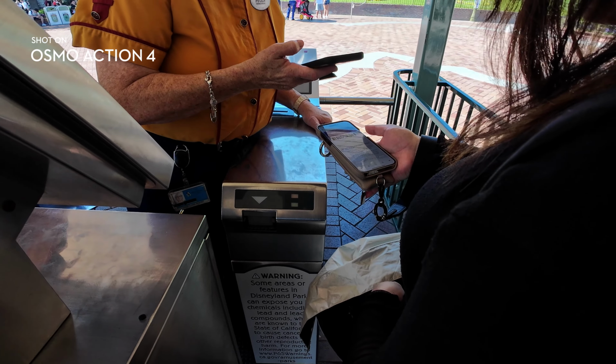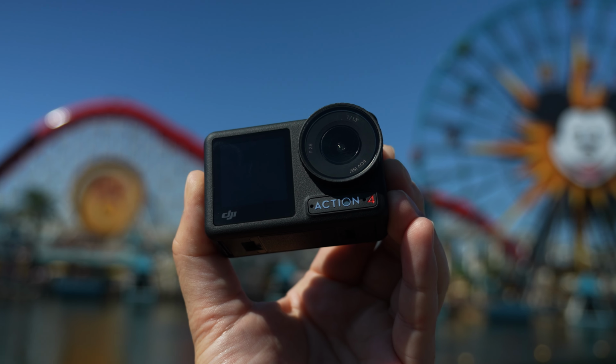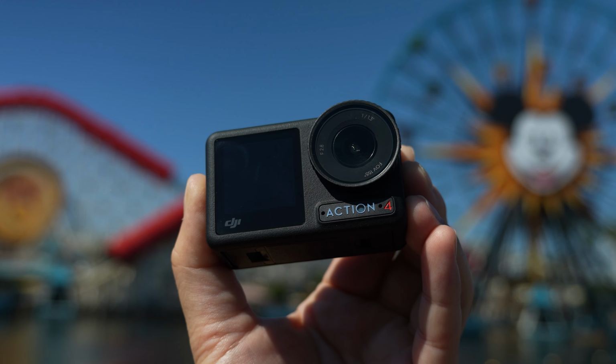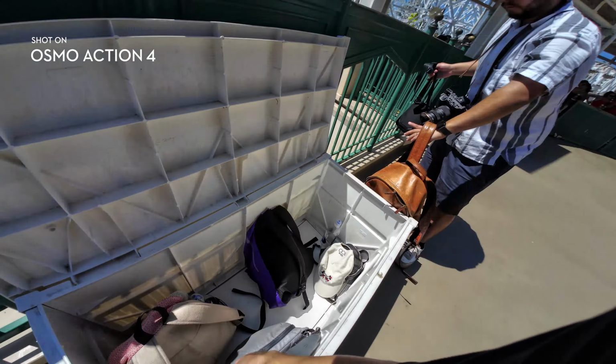So this is a great opportunity for us to do some random point and shoots, walking shots, and random audio bites. In case you didn't know, DJI is notorious for their flying cameras, and the Osmo Action 4 has a similar sensor size as some of their popular small drones. But since we can't actually fly a drone over Disneyland, we're gonna have to get clever. We're gonna have to be our own human drone.